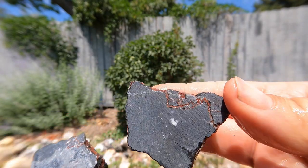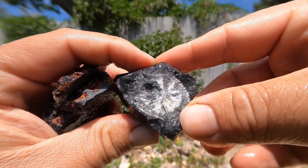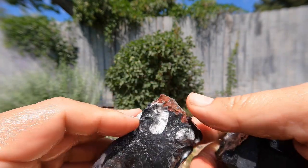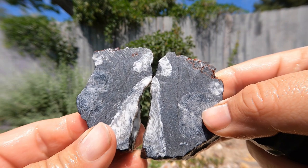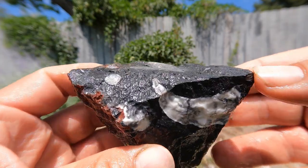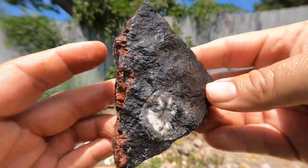Nice. This one didn't have much inside, but the outside looked nice. And we found this piece. And then this one. Very nice. And this piece I decided not to cut. I liked it the way it was and decided to leave it the way it was after I'd broken it off.